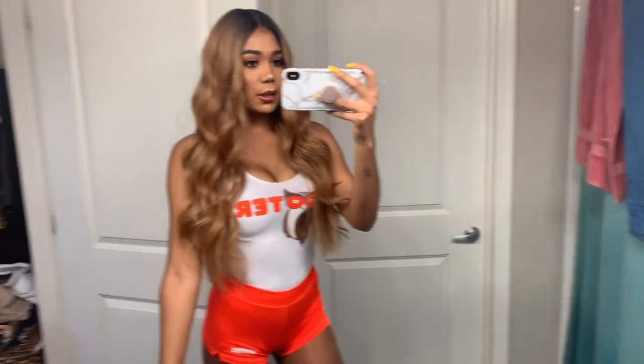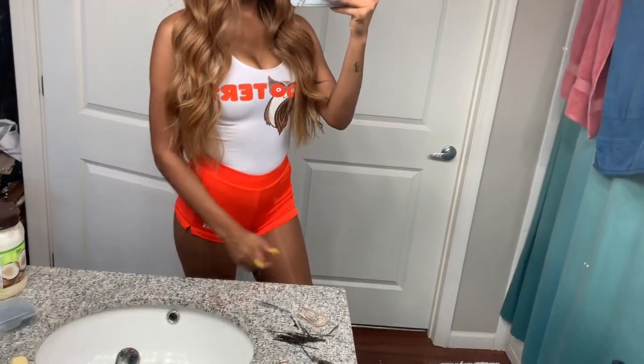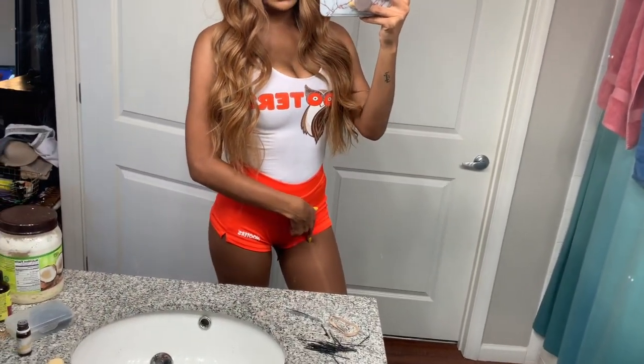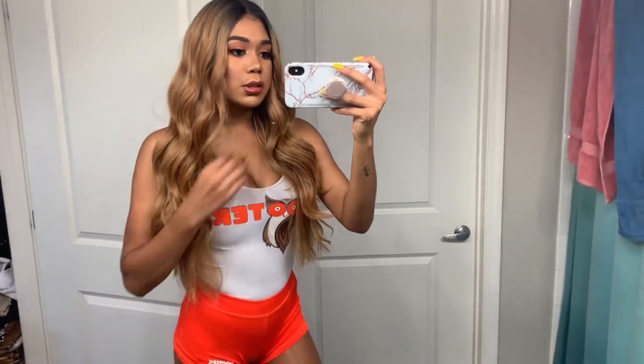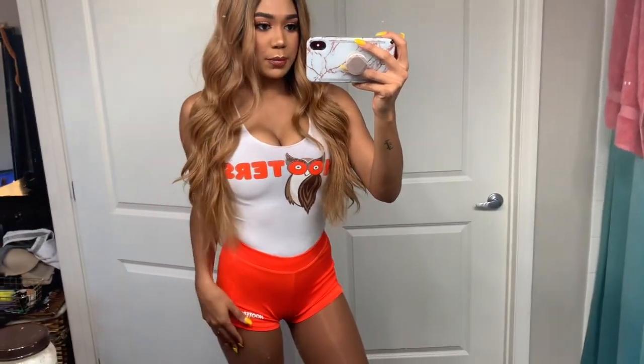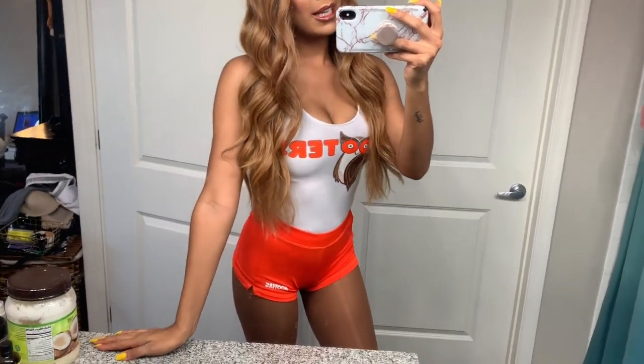Okay, so this is what we are looking like for work. Uniform is on, makeup, hair is done. I do have a run in my tights, so I'll probably have to get some pantyhose when I get to work if any of my managers notice. But yeah, I don't really like the orange outfit. I like the black one better. But lately I've been liking the orange. It's been looking good on me. Show you a little booty action. No, that little booty. Little booties matter.